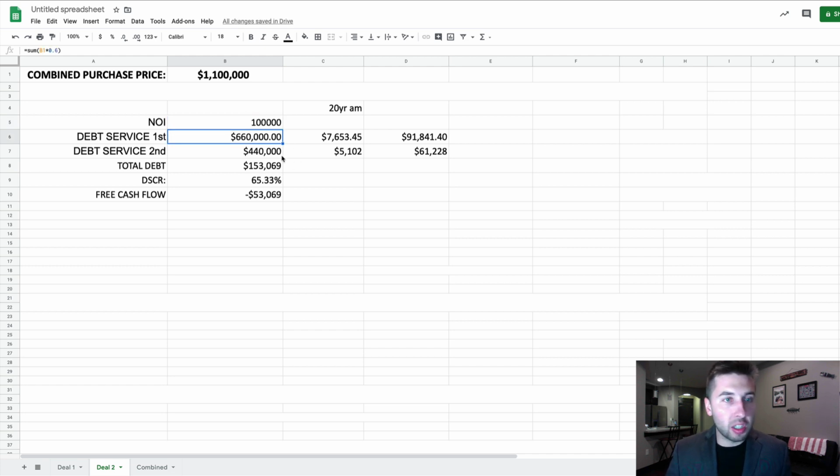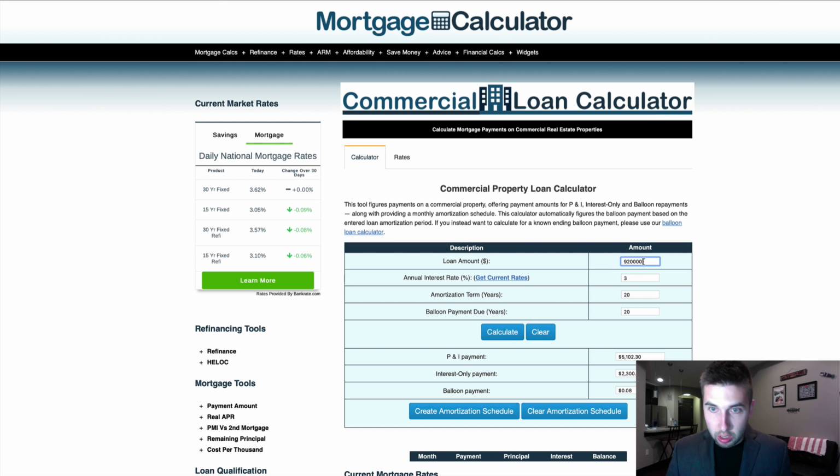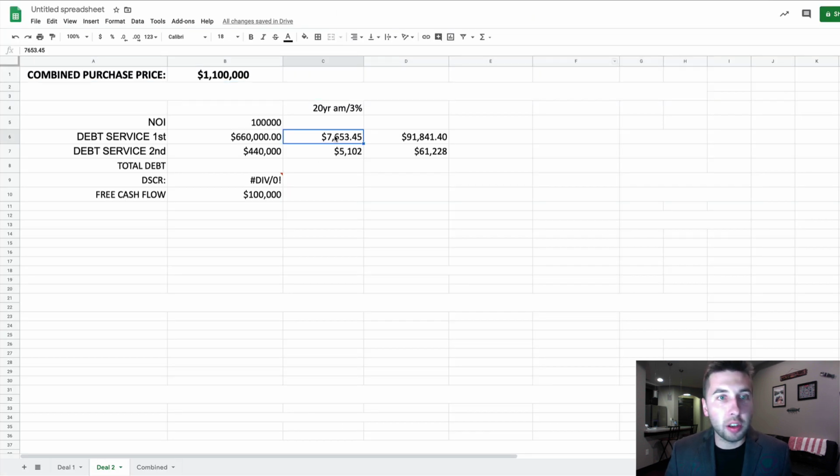Okay, so let's use the 60-40 split. We don't know what his total debt's going to be yet, so I'll leave that open. But let's go calculate 660K on a 20-year AM at 3%. We're assuming all of this is at 3%. Okay, so let's go do that real quick. 660, 20-year AM, 3.3. And I'm assuming principal plus interest. This guy had a whole bunch of these qualifiers. Honestly, I'm just going to get through the general premise to even see if this deal has a chance of surviving. Okay, so far he's all right.